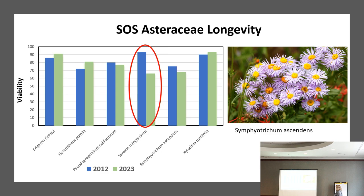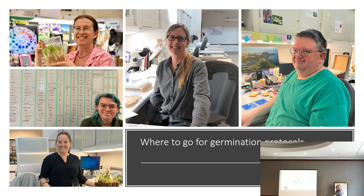So where do we go for these germination protocols? These are our seed analysts at NLGRP, and these are our resident experts. This is where we go. That's Samantha and Amy, who's here, and one of the authors on this, Adrian, Tori, and Vincent in the middle.